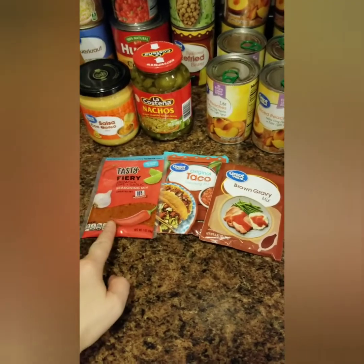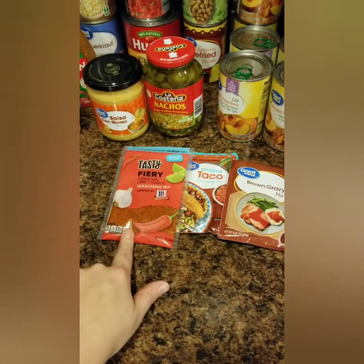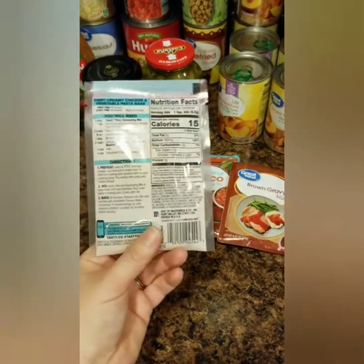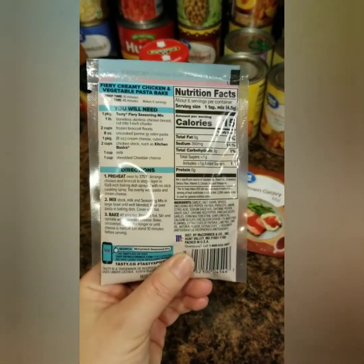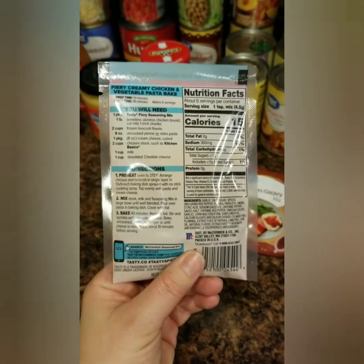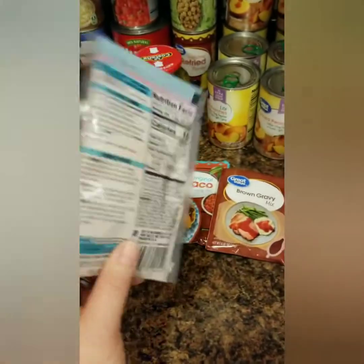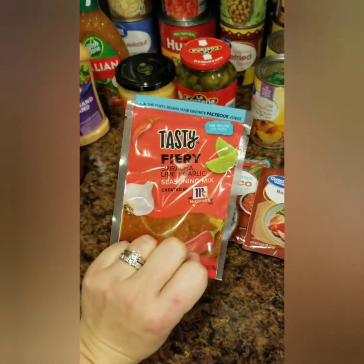So I saw a video on YouTube where they were talking about this, and I've been wanting to try it ever since. So I'm super excited. And then there's a recipe on the back I'm going to try to make. You just need chicken, frozen mixed veggies, pasta, cream cheese. It looks really good, so hopefully it will be good. Hopefully it won't be too spicy, because sriracha is pretty spicy.